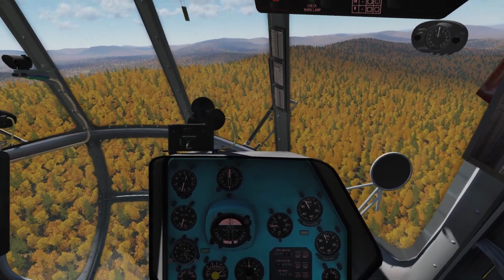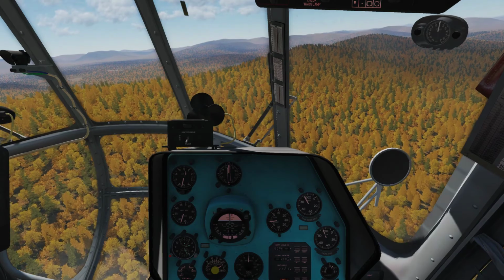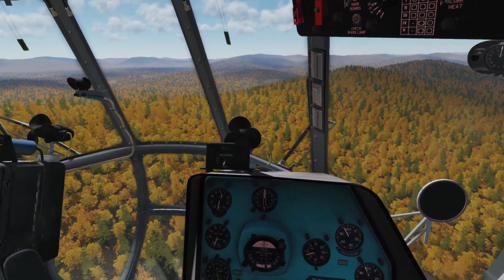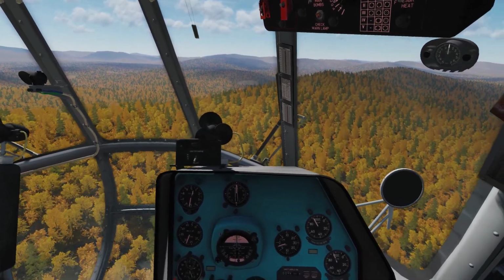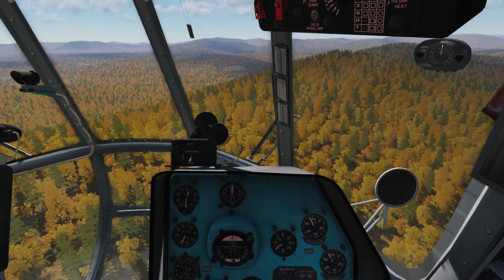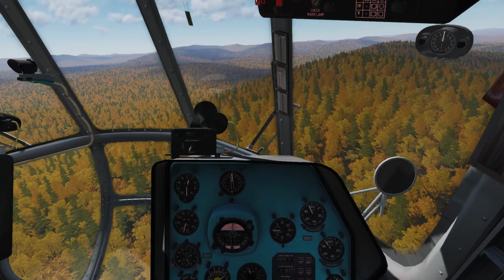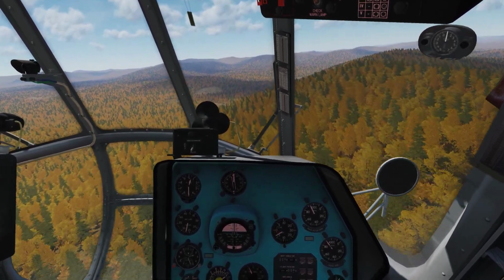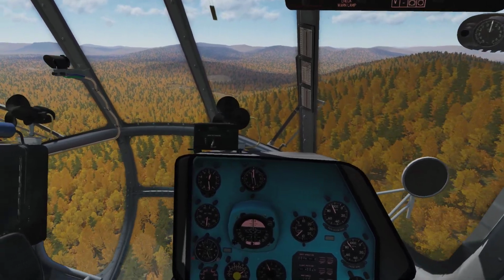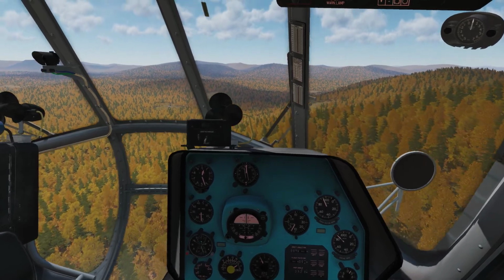Okay, 6k. Right, of course. That's it down there, I think you can see it. Start slowing down. There it is, just seen on the left there. Getting the speed all the way down.